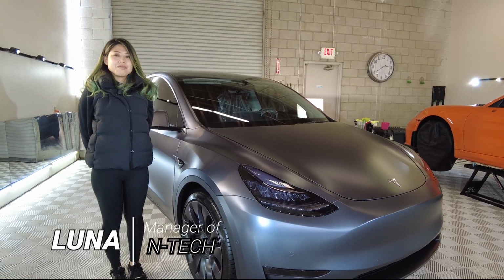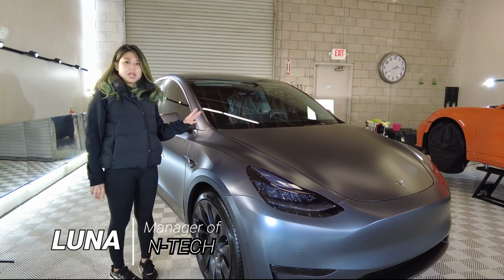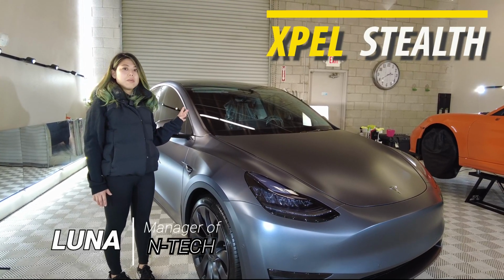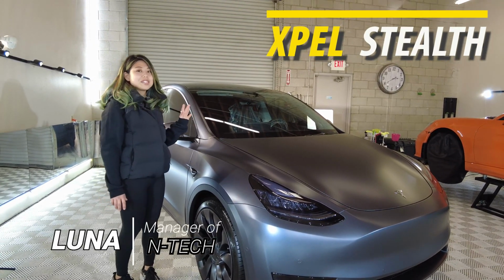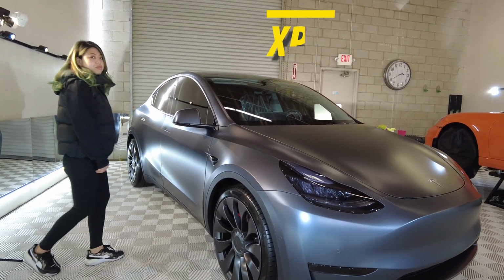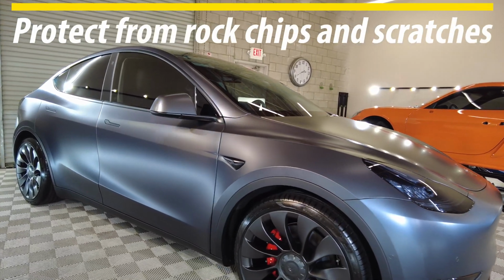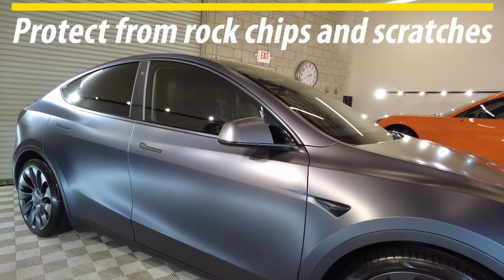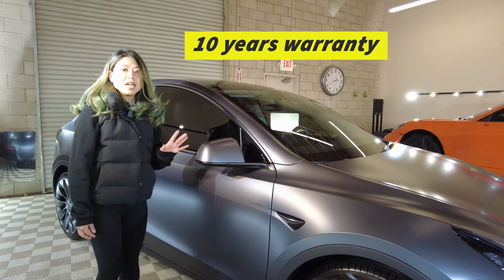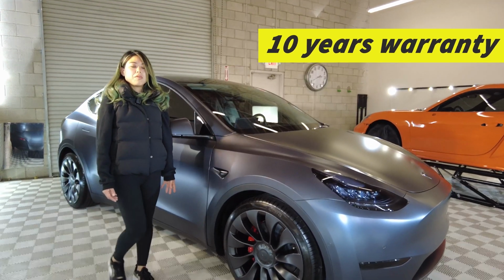I'm gonna show you what we did for Tesla Model Y. So this Tesla Model Y was just a regular paint, and we installed paint protection film XPEL Stealth on it, so it looks like a matte finish. And this one has a 10 years warranty against cracking or turning yellow, mainly issue of film.